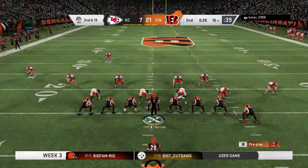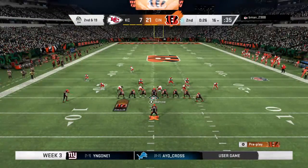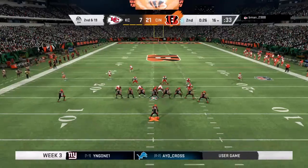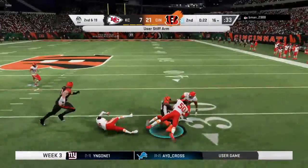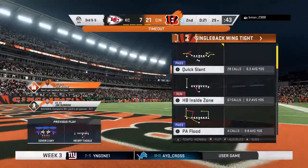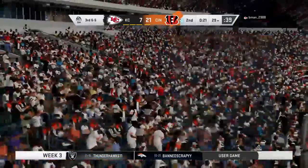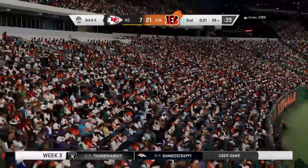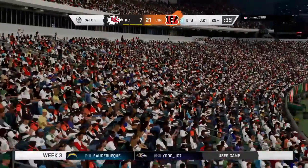Pass protection has been a problem all night long as they come up facing second and a bundle. They don't want to repeat a first down, so they'll keep it on the ground. And a pretty good run, all things considered. Probably would have liked that in the first quarter instead of right now as the clock continues to run. The Bengals are going to use the second of their timeouts as the clock will stop with 21 seconds to go here in the first half.